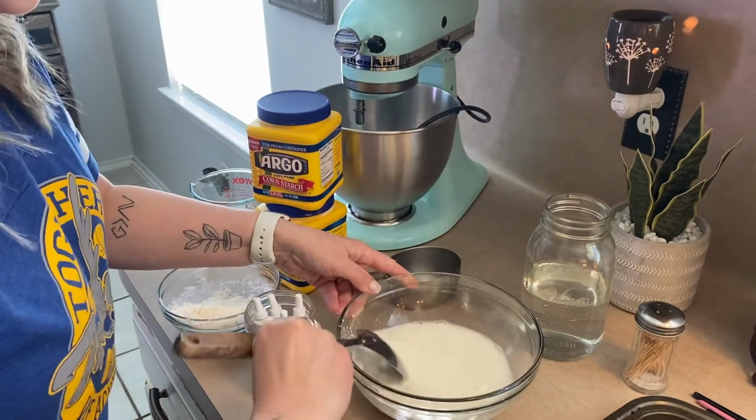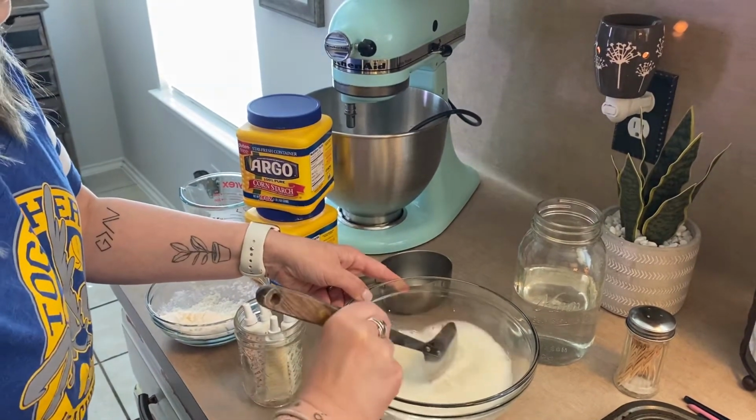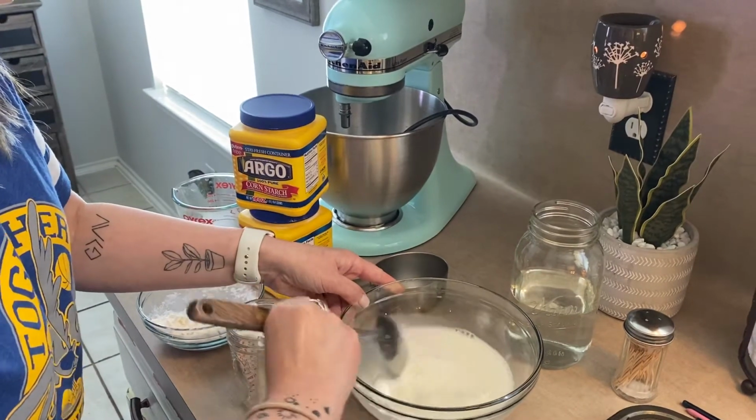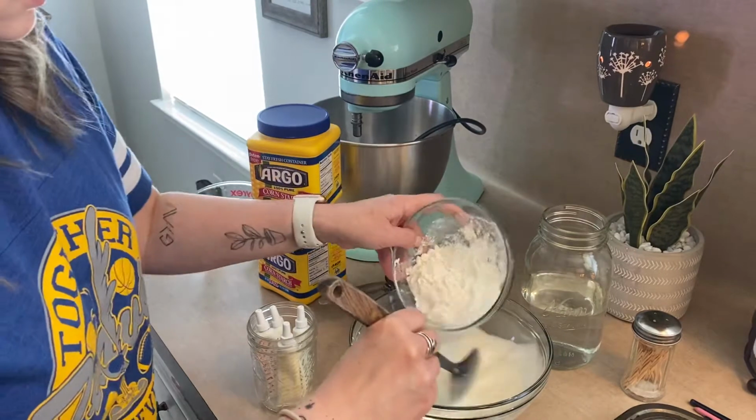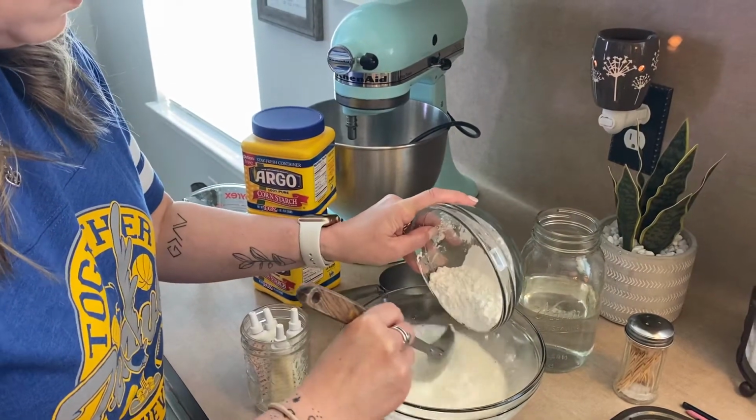It's going to take a few minutes to get it all mixed. It will dissolve, it just takes a little bit. I'm going to add a little bit more.